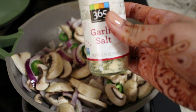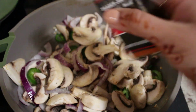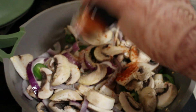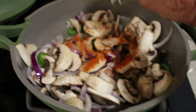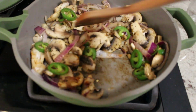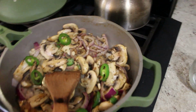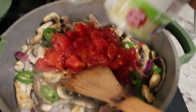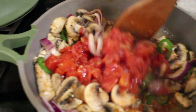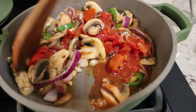For seasoning, I'm doing a little bit of garlic salt, red pepper, and a ton of basil. Alright, so now we will lift all of these flavors off the bottom of the pan by adding a nice can of diced tomatoes. And then I follow up with a similar amount of just water.